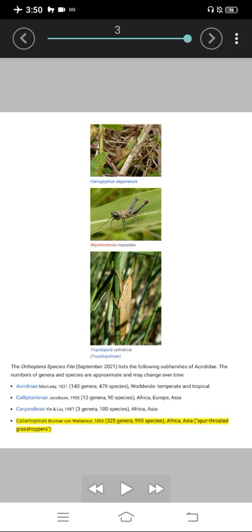Tetrigidae. Tetrigidae is an ancient family in the order Orthoptera, which also includes similar families such as crickets, grasshoppers, and their allies. Species within the Tetrigidae are variously called groundhoppers, pygmy grasshoppers, pygmy devils, or mostly historical grouse locusts.